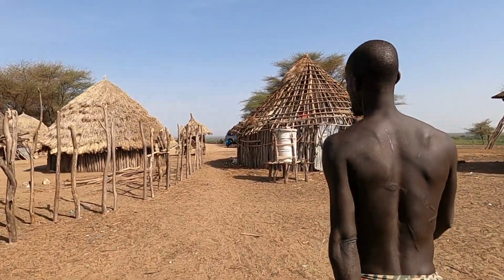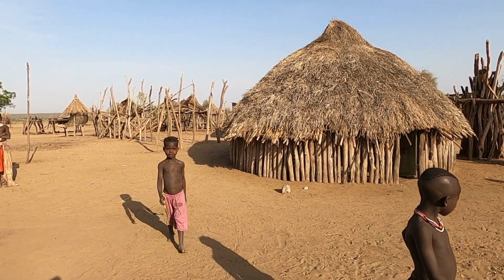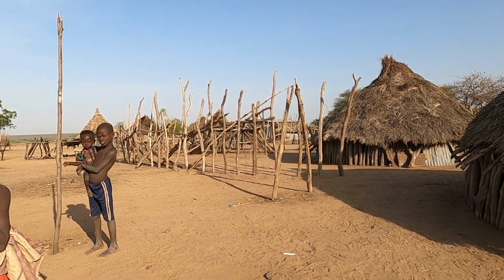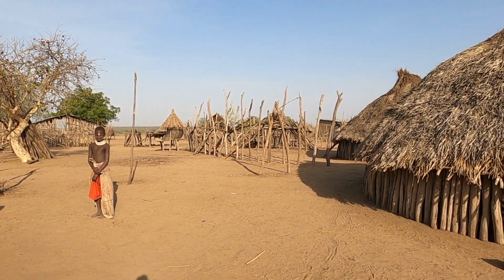At the core of the social structure is the family unit, which forms the foundation of Karo society. Families typically live together in huts made of thatch and mud, with each hut housing multiple generations. The eldest male serves as the head of the family and is responsible for making important decisions.